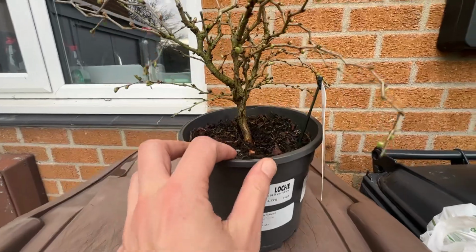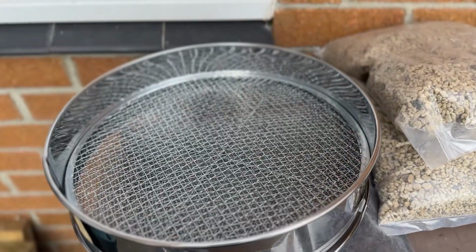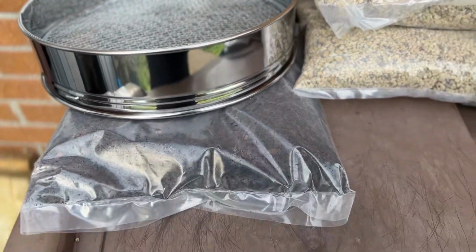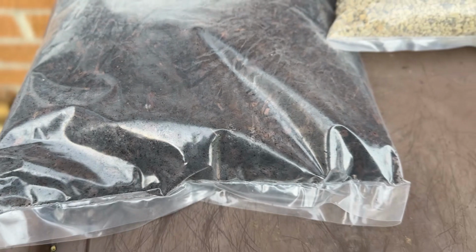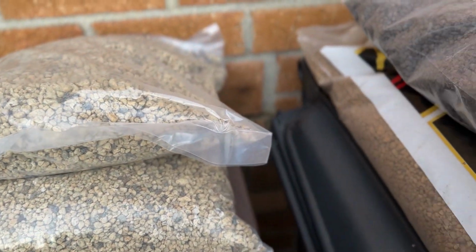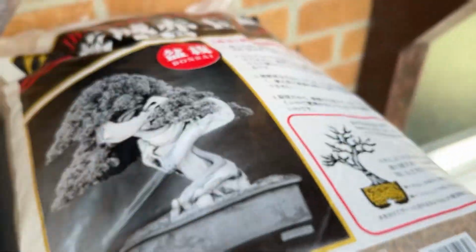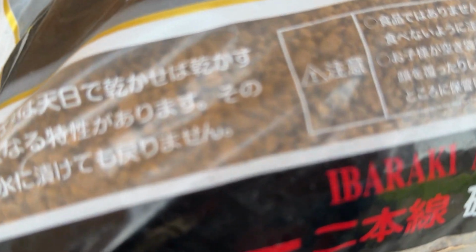And then luckily for me as well, my delivery turned up, so there's a sieve for sieving out obviously all the substrates. There's a big old bag of pine chippings, I'm going to try that this year. Two bags of pumice. A bag of what they call lava lek, which is like lava rock basically. And then some akadama underneath that.